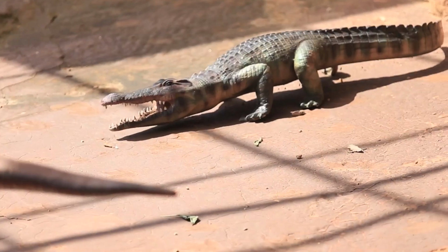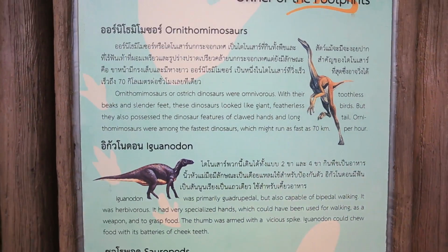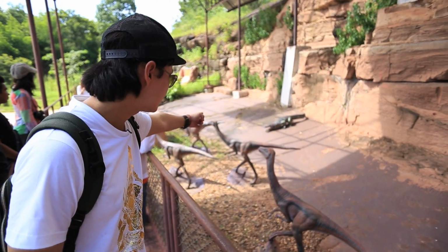Actually, you can see that the crocodile 150 million years ago was not that big. Only almost 1 meter long.